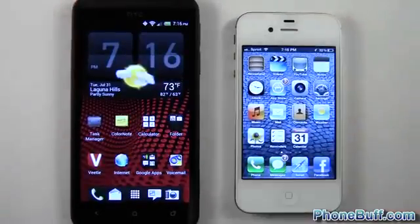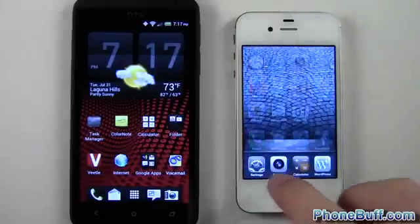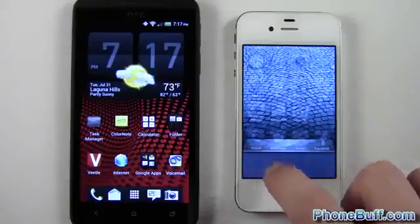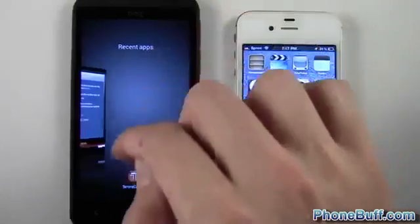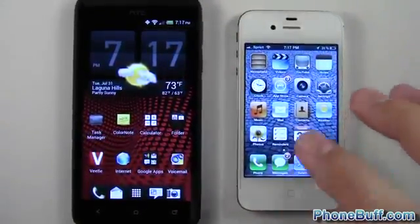Let's go ahead and do a couple of browser speed tests. Alright, so before I start the browser speed test, I want to let you guys know that I did actually clear out the browsing history and cache on both browsers. Both phones are connected to the same Wi-Fi network here, so we're going to get nice and even, and I'm closing out all the applications that I've opened up from this test so far, so that way it's going to be a nice and even test.